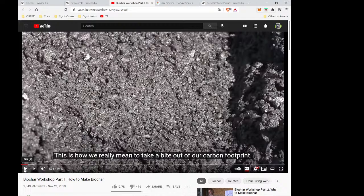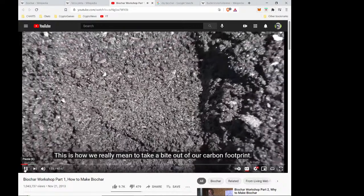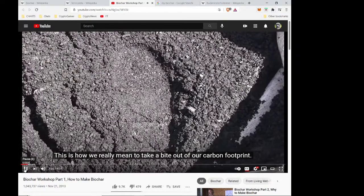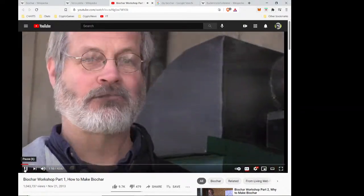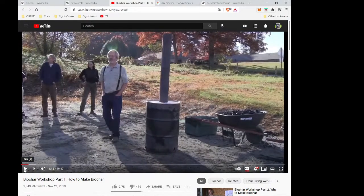So this is how we really take a bite out of useless humans. I mean, our carbon footprint. It's kind of, you know, dad jokey. Look. This is how we really mean to take a bite out of our carbon footprint. Good stuff. He said it's good stuff.